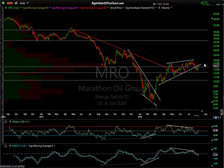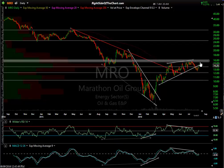So you short here. You'd put a stop probably above these recent highs right there. That's certainly objective, and it shouldn't be taking out the highs. Maybe it punches into the wedge. You could use a tighter stop if you want, on a daily close within the wedge.